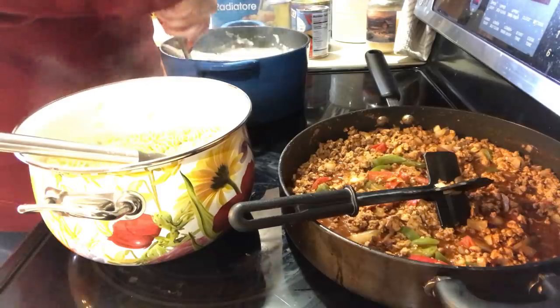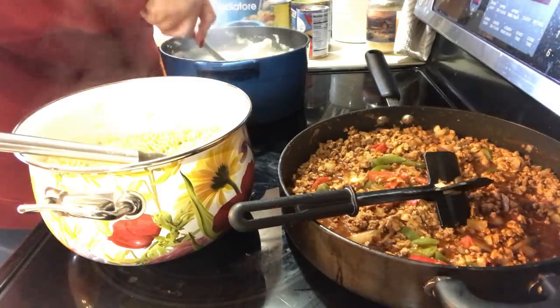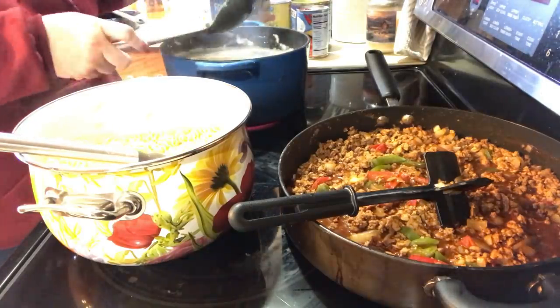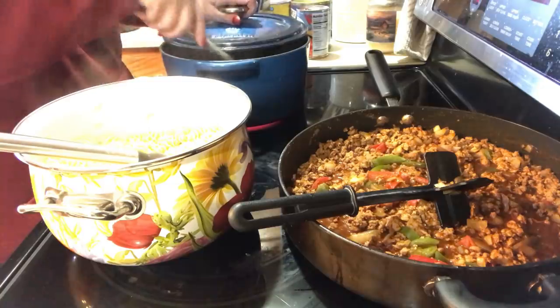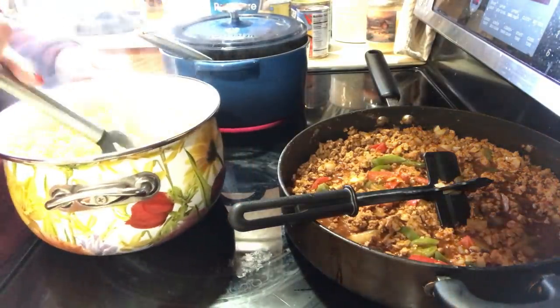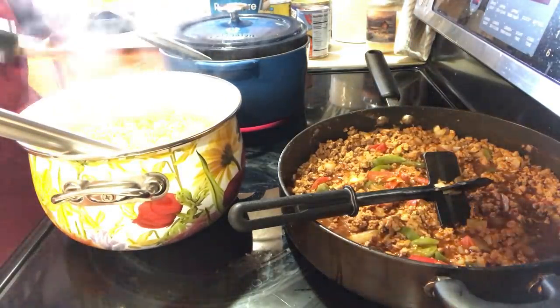Actually might be done. I need some for the pasta, but I'm gonna leave them in there to cook just a little bit longer. And what I'm gonna do is I'm going to take the pasta and mix it with just a little bit of oil.